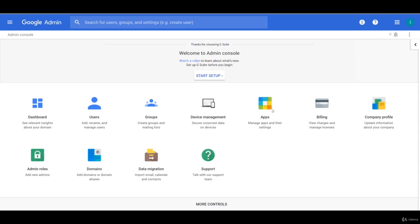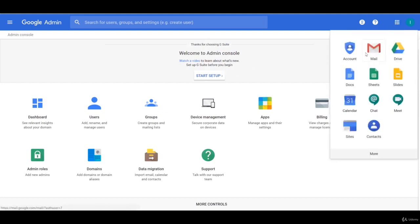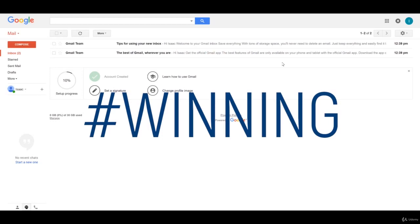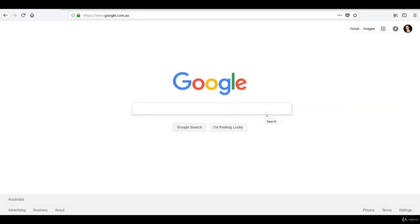And this is the dashboard here for your new G Suite account. Now you're probably wondering, where do I access my mail? Wow, that's easy. You go up here to the top right and you click, and you'll have your mail here. Okay guys, well, there you have it. If you've followed these steps correctly, you should now have your very own personal email, not just the typical Gmail account. You now have your own personal email.